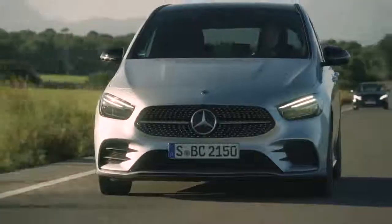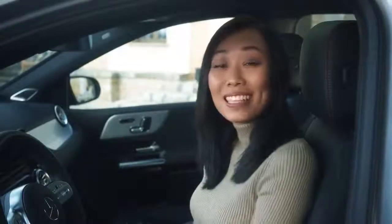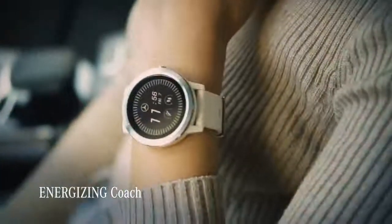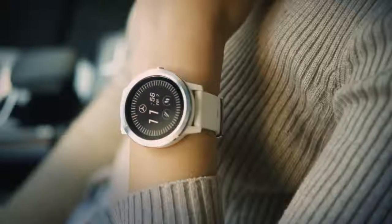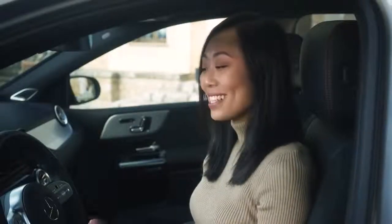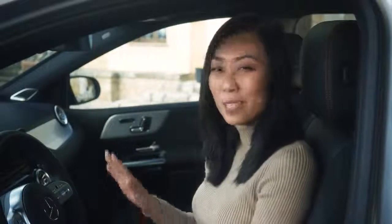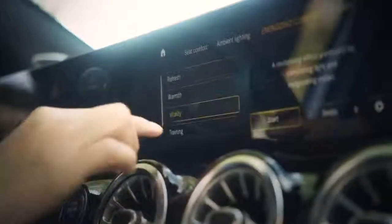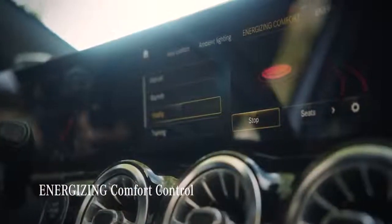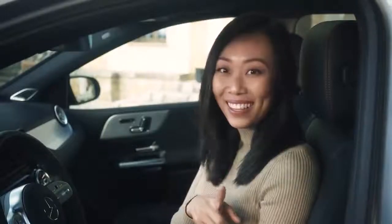But more important to me, this car is a wellness oasis on wheels. Behind this is a so-called energizing coach that takes your personal vital signs using a wearable like this and vehicle data to offer various comfort programs. With this as the first car in its segment, the new B-Class offers a mini spa treatment with a push of a button. A 10-minute experience can either vitalize you or calm you down by adjusting the music, the lights, and the screens. And that's not all.